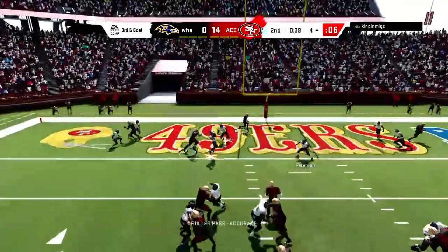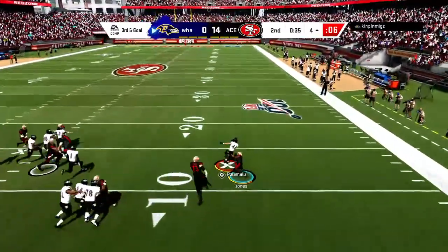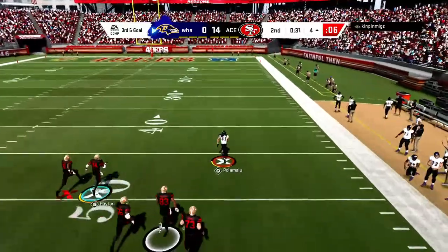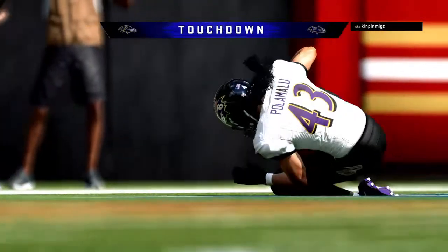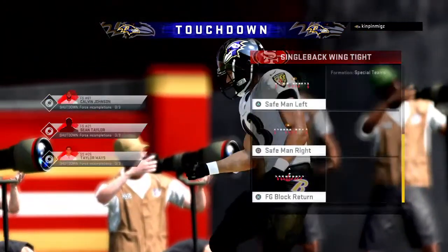Now it's Jackson. Into heavy traffic, and it's intercepted. A great read, and it's picked off. He's at the 50, 30, 20, 10, and he will bring this back. It's a pick 6 and a Raven touchdown. We got this.